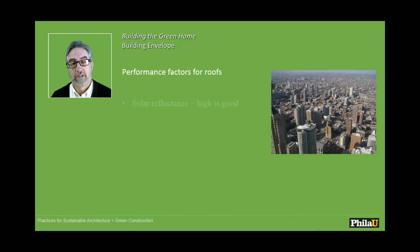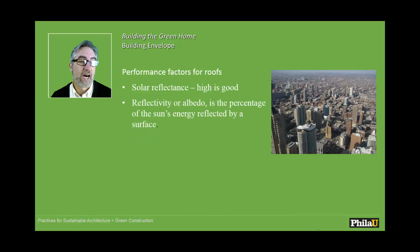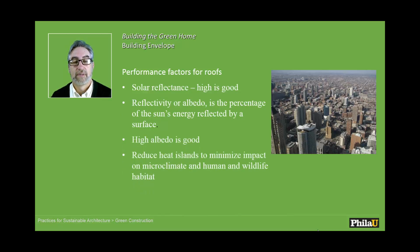And finally, for the envelope, we're going to look at roofs. There's a term called solar reflectance, which is the ability to reflect the sun's light and with it the heat back up into the environment. That's a good thing. We might call that albedo or a high albedo material. So that might be something that might be called white or some light material.